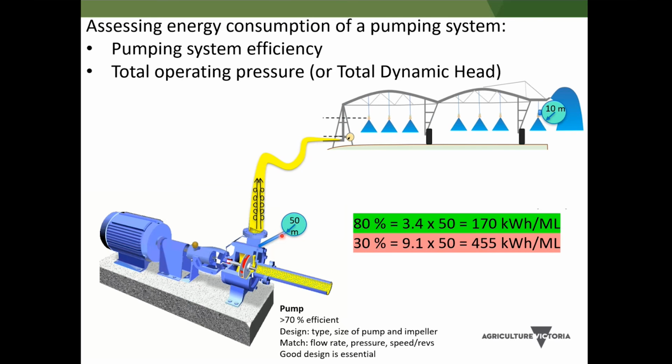The second part of what we look at is the irrigation system itself and how much pressure is required to push water through that. So there's pressure required to push water up a hill if there's any hills, not that we've got too many where we are, but there's also pressure required to push water through pipes because of turbulence and friction loss.